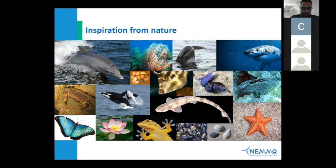Many marine organisms, as a result of living in the ocean, such as shark, dolphin, and whale, have evolved characteristics which prevent the attachment of biofouling organisms on their skin. Some of these examples can be seen in this slide here.